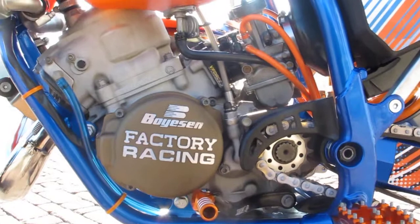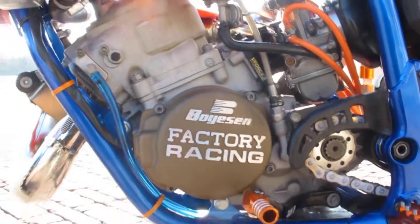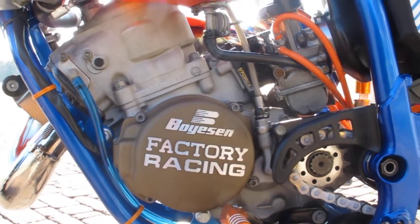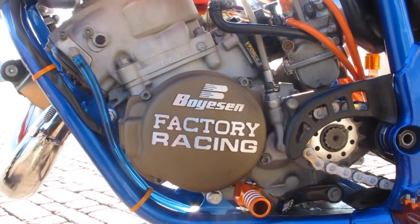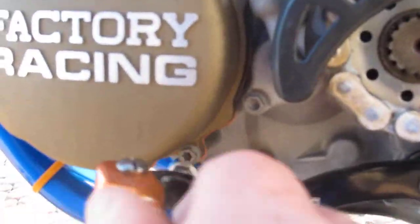Matter of fact, in 2004, my friend who works at KTM told me that Mike Alessi rode these bikes and he hole shot pretty much every national. It's a very fast motor, extreme setup like the way this one is. It's extremely capable of winning against a brand new 2013. It's got the Boyson Factory Racing ignition cover. It has the Torque 1 anodized shift lever, as you can see, brand new.